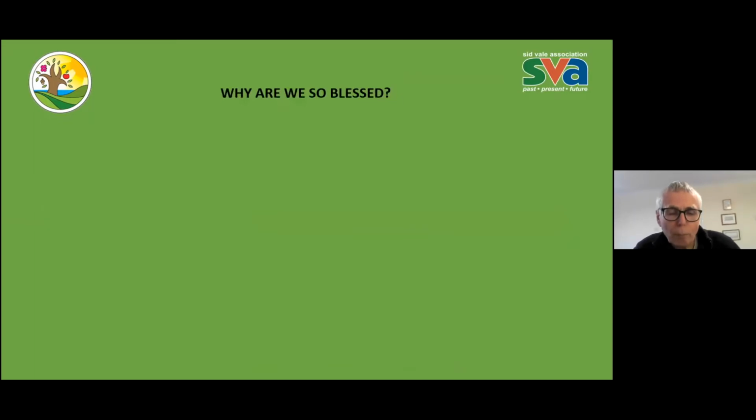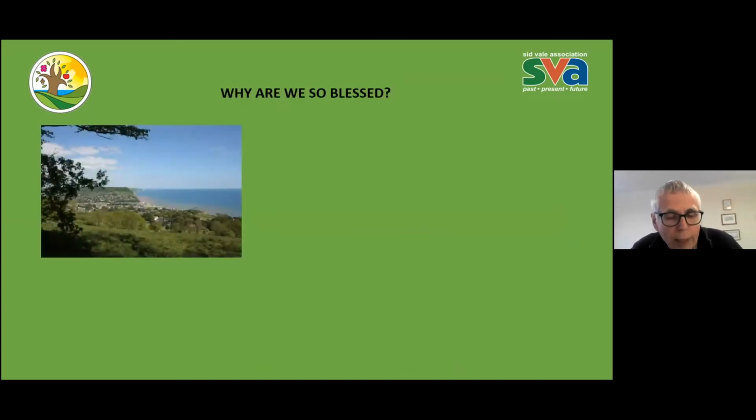So, why are we so blessed in Sidmouth? Well, it's a combination of 3 things. We live in a sheltered valley. There are few winter frosts, plenty of sunshine, and just the right amount of rain to make it a good place for so many different species to thrive.